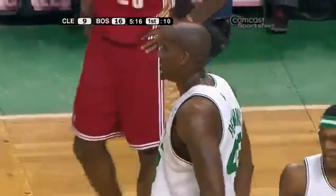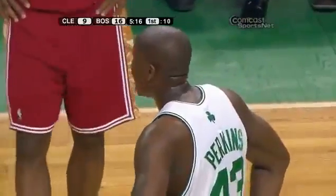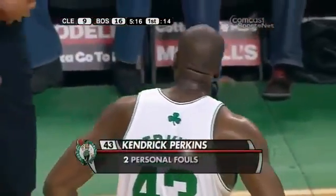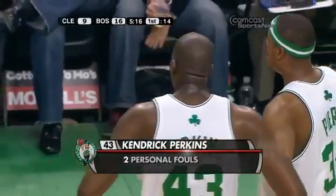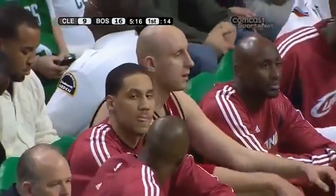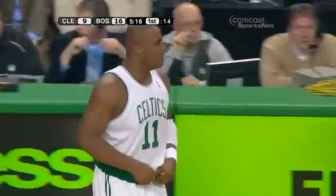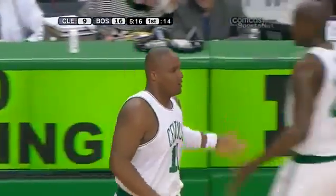Foul is called on Kendrick Perkins. Perk picks up his second. This is ridiculous. If I'm Doc, I got to get up and start getting on the officials, because Ilgauskas keeps bumping into him. They're called terrible fouls against Perk.